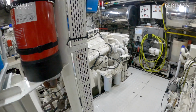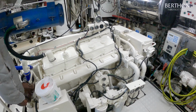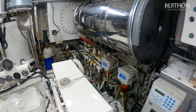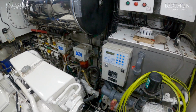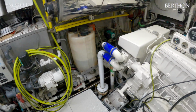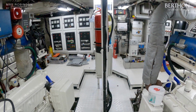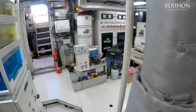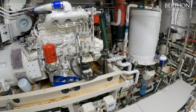Twin generators just to port and starboard. They are Westerbeeks, 80 horsepower each. And she has a couple of new water heaters, which are looking very shiny in the front of the engine room. This area has all been reviewed by this owner. Very high level of sound deadening.